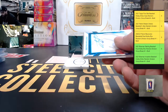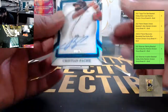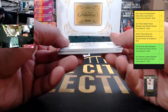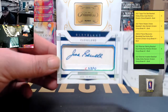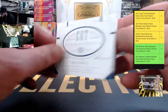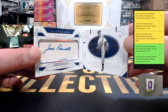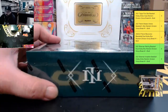That is too big for 180. And 1 of 5 cut signature. Joe Sewell. Another nice box. Joe Sewell, cut auto, 1 of 5. Another nice box. I'm only going to assume that the fourth box is also good.